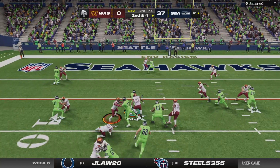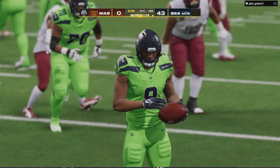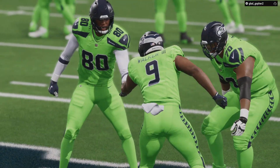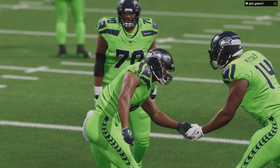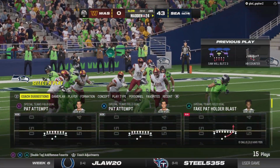Sticking with Walker on second down. And he will score. Touchdown, Seattle. Ken Walker with his second touchdown of the night. And the Seahawks are able to strike quickly to add on to their lead.